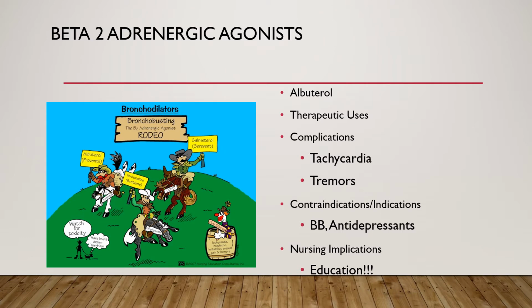This slide is talking about beta-2 adrenergic agonists. So don't be too overwhelmed by that very long name or category group. Let's talk about the pathophysiology just a bit. In your body, you have beta-1 and beta-2 receptors. The location for beta-1 is in your heart, and I always say, can you remember that you have one heart? That's where the beta-1 receptors are.